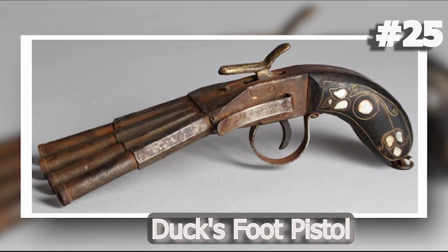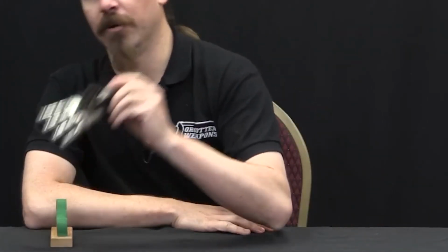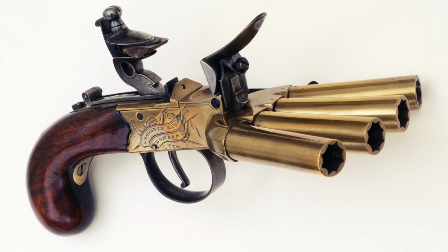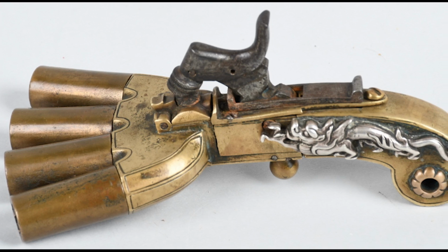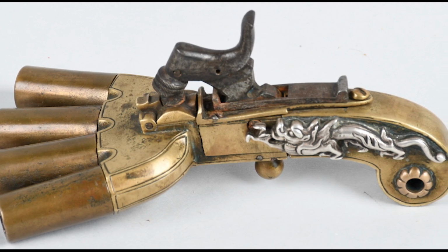Number 25. Duck's Foot Pistol. Have you ever heard of the Duck's Foot Pistol? It's a real gem of the Wild West, named for its peculiar design resembling a duck's splayed toes. This multi-barreled pistol could shoot several rounds simultaneously, making it perfect for close quarters combat.